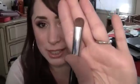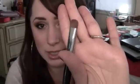It's just perfect for that, and it just picks up color really well, and it really concentrates your color, but you can also use it to blend your color out. It is the best brush ever, and I definitely recommend that you get yourself a brush similar to this for highlighting. Next brush is by Sephora. This is the only Sephora brush I own, so I can't speak too much about their brushes, but I do like this one a lot.